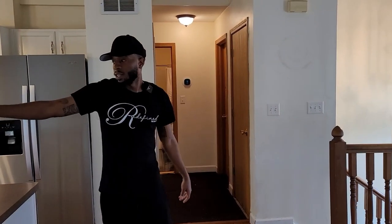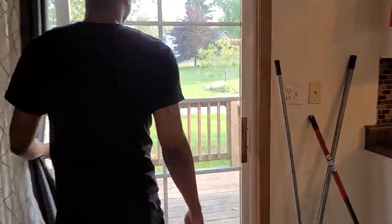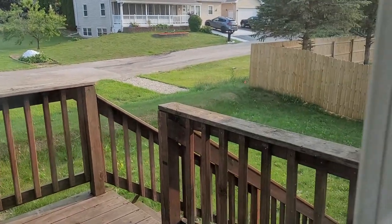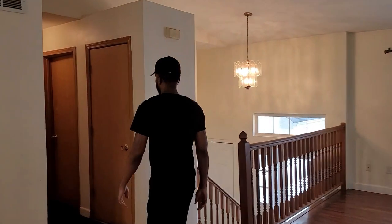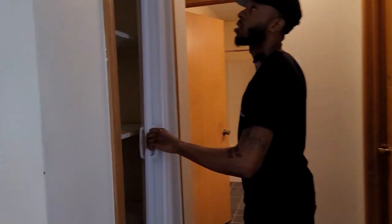Nice little deck out there. Nice little backyard, nothing too major. We actually just had one of the contractors come and take a look at some things. Ready to get this thing rocking and rolling right off the bat. We ain't come here to play. Nice little pantry.